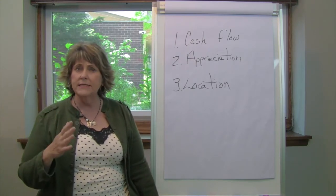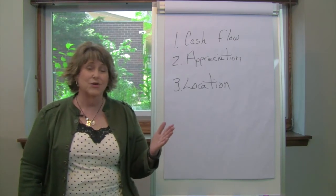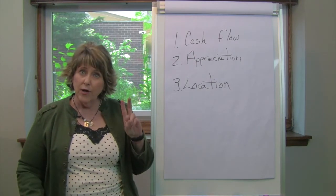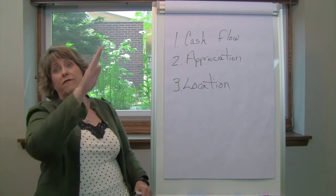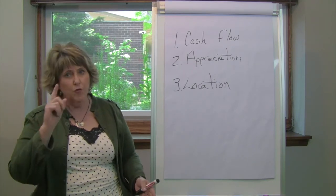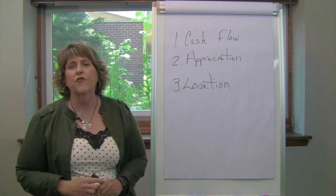Now, not to say that you can't sell that piece of property. You can, but you might get $20,000 less because of the location, or the location on the lot even sometimes can make a difference. What if the driveway goes straight up like that? That's going to make a difference. You have to watch for those things. And you need to be in a location that works for you.